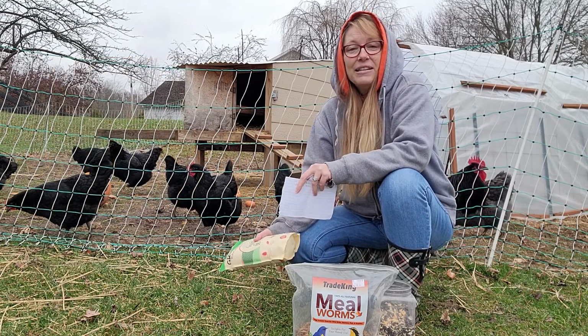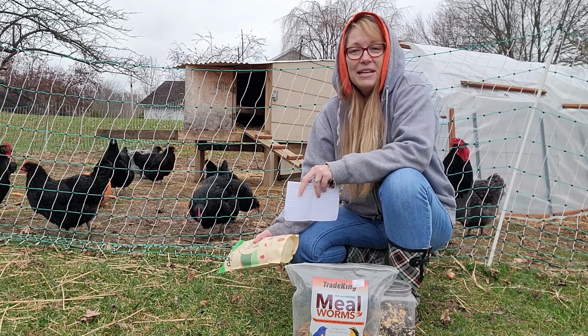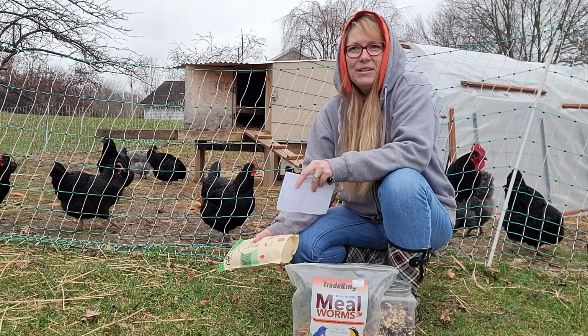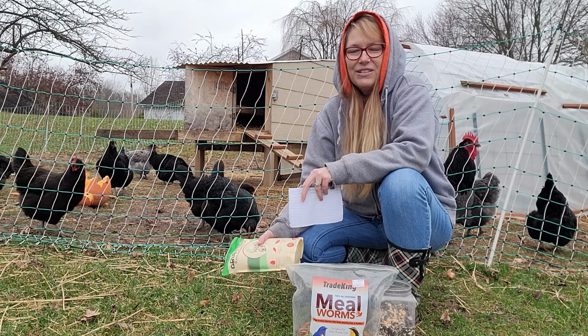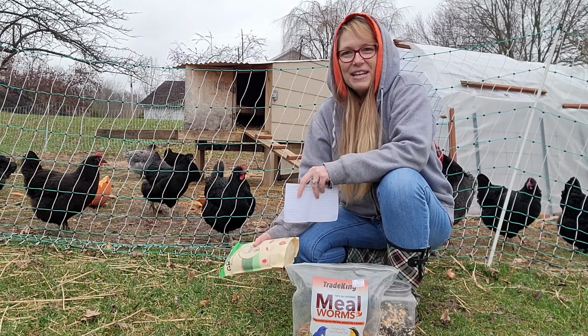I was also excited that it's a USA-based company. Not only is it operated right here in the United States out of New Jersey, founded and originated in Boston, but they use local grocery stores right there around the facility to feed the larvae. So very local, very American, very sustainable.